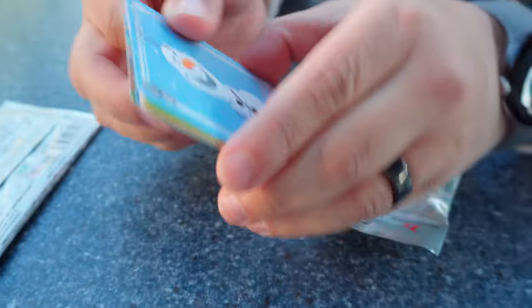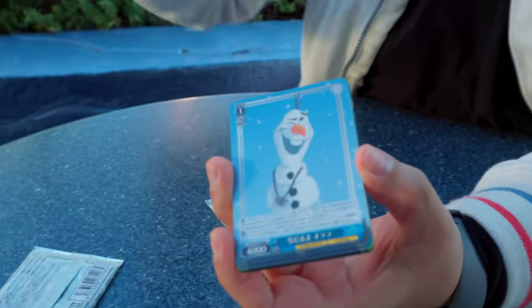As we open these up, over there, that's Autopia. I just wanted to mention that because somebody mispronounces it all the time.